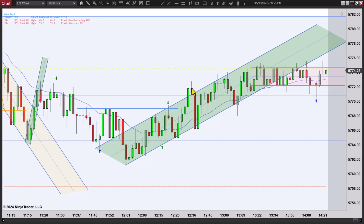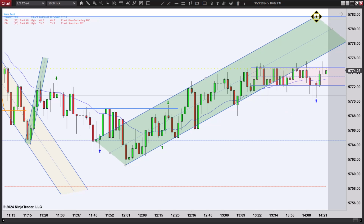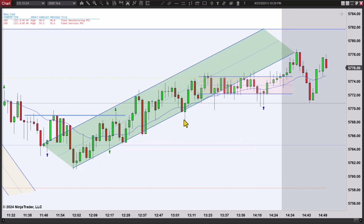I think this is an overshoot personally. It's hard to tell. I mean, it kind of fits either way. Maybe it's not an overshoot. I'm not sure. Didn't matter. We got a close outside there. It's not very convincing though. And we continue to work higher. These were all first entries. And this is not a super strong trend, so I'm just not crazy about entering on any of those.